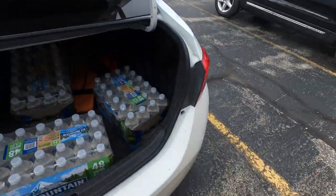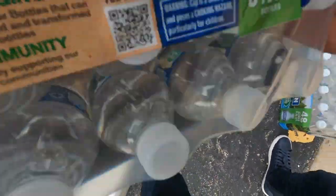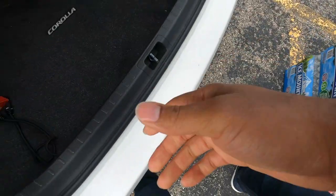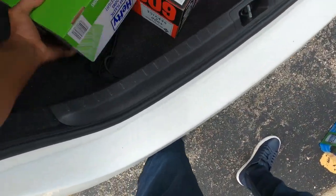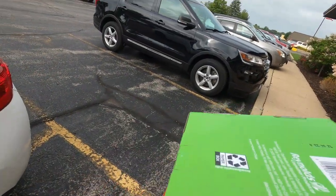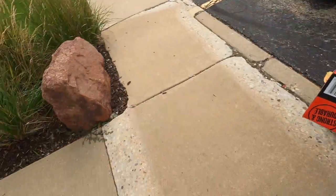So, let's see if I can do it in two trips. So we can get it on. Pop. Drop that right there. Drop like it's hot. They got some forks and some spoons. I'm gonna put that right here. Put this right here. Let's see if we can do it, baby. Two trips. Time to get it on.